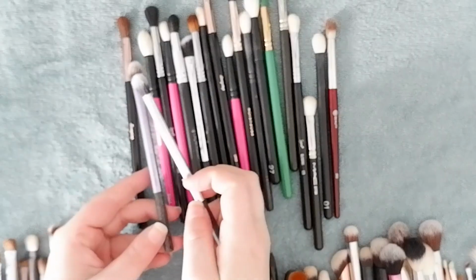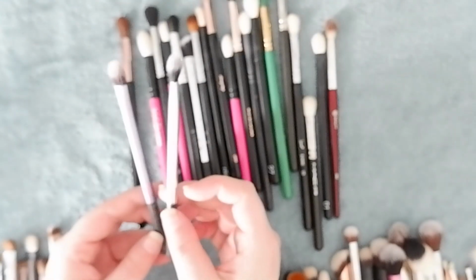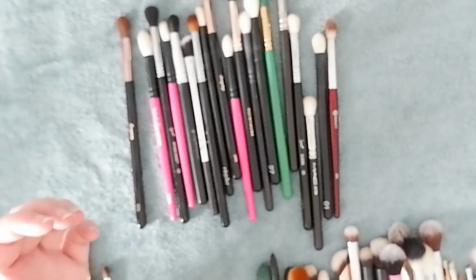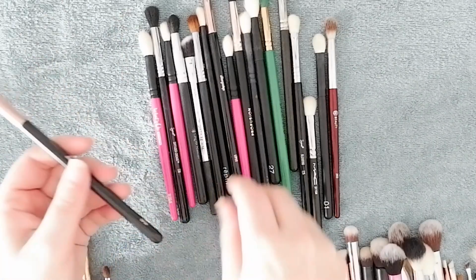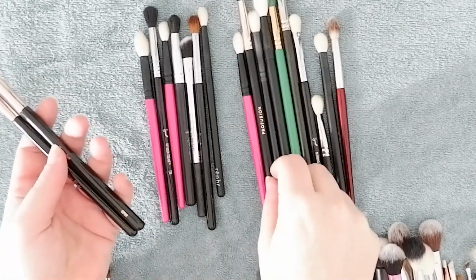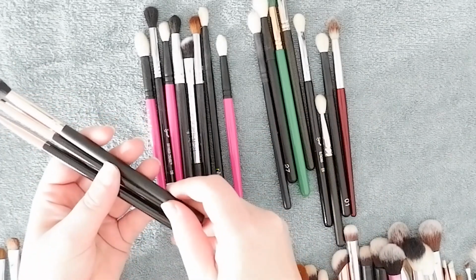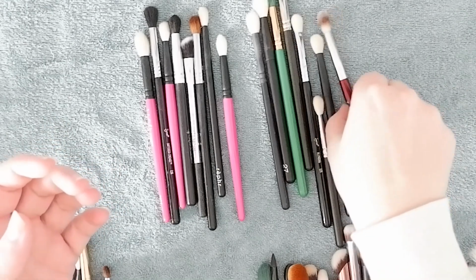And these two guys are my Real Techniques base shadow brushes. I use these for a one and done. I usually reach for the silver one over this. I don't need two of those in my collection, so I'm going to get rid of one, keep the other. This Boozy Shop brush and this Boozy Shop brush and a Profusion brush were all gifts with purchases, or they were in a palette, so those can go, because I don't use these.